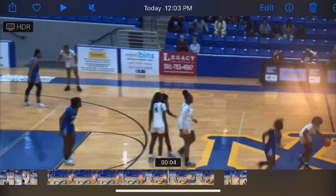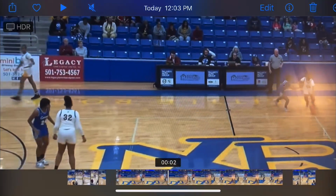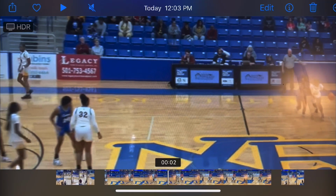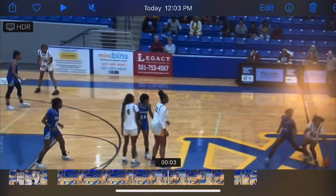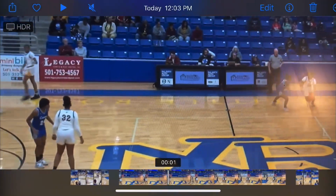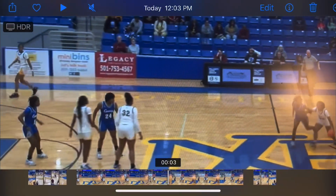This play, it's hard to tell with the glare, but 21 blue fouls right there. And we need a whistle on this play. It currently knocks her off her balance just for a split second. But this is a foul because blue has violated the offensive space. But she maintains it the rest of the way out.